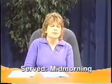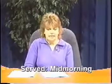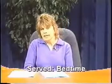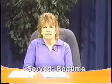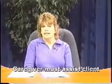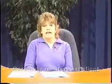Snacks are usually served three times a day: mid-morning between 9:30 and 10 a.m., mid-afternoon between 2:30 and 3 p.m., and at bedtime, which may also be called HS, and that's usually between 8 and 10 p.m. You may also have a specific time that you have to feed a certain client. Usually, snacks are passed by the dietary department, but it is the caregiver's responsibility to make sure that the snacks are eaten by the client, and you'll need to notify your nurse if they're not accepting it, or if they're complaining that they're still hungry afterwards, or say they're tired of the snack and want something else.